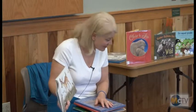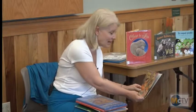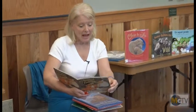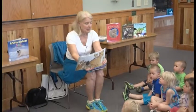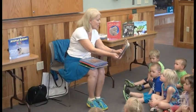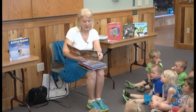A baby deer is called a... Cute. That's right. What do you call a baby deer? A fawn. Have you heard that word before? A baby deer is called a fawn, and the fawns have spots on their backs because it helps them to hide out in the speckled sunlight out in the woods. Lion cubs lose their spots when they grow older. See, the little lion babies have kind of spots, and their mommy is all smooth and tan. So they're spotted when they're babies.